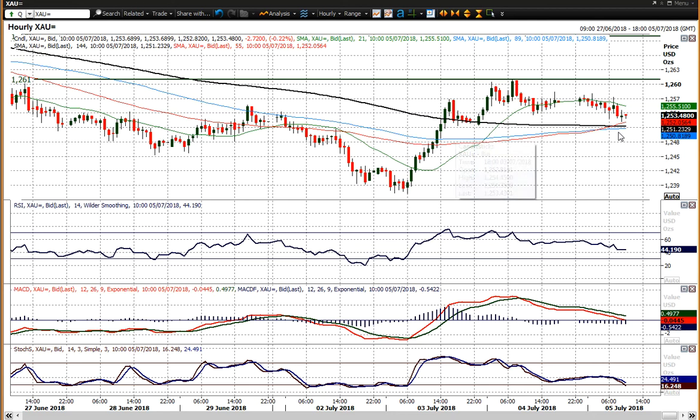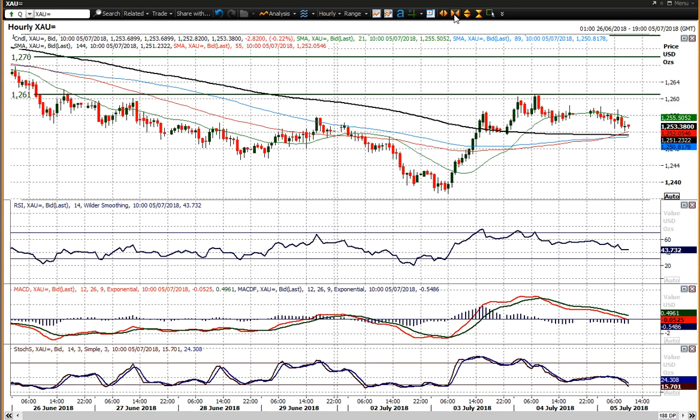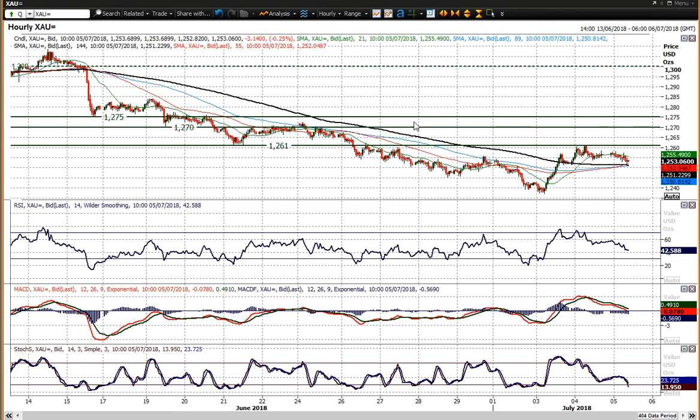So a break back below 1250 wouldn't look great, certainly now, because that would also take you below all the moving averages on the hourly, which have now started to turn up. So, for example, this 89-hour moving average, which has been a basis of resistance, becoming a basis of support, if that now gets broken to the downside again, that doesn't play into too much positivity.